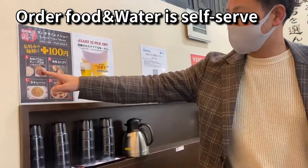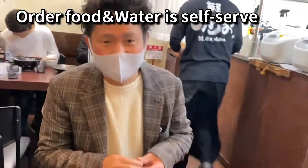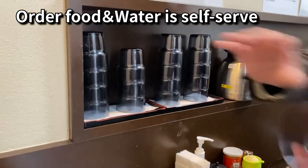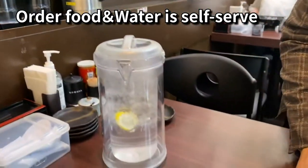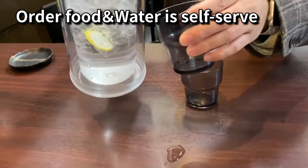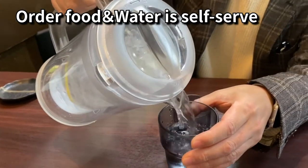At that point, if you order a set meal or a combo, you go ahead and tell the waitress. Water is often self-service. Luckily for this ramen shop, it was already on the table, so that's nice. In some ramen shops, you may have to get up and go get it for yourself, so if you're not sure, ask the staff.